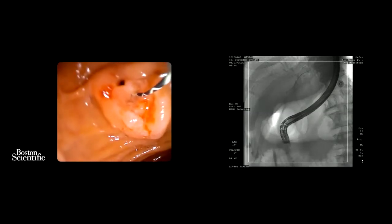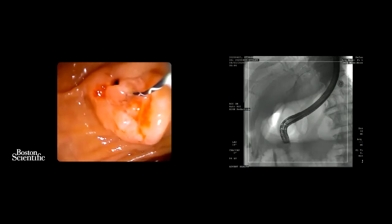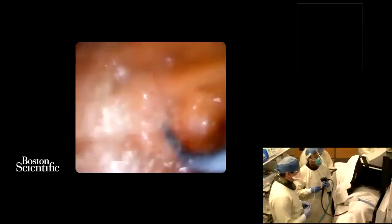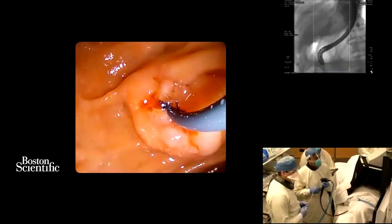We prefer to use single operator cholangioscopy because it's very useful. In this particular case, the mass was below the liver hilum, so we felt confident that it should not be a problem. So this patient had an EUS before. Fluoro, please. So now we are going to deploy our plastic stent.